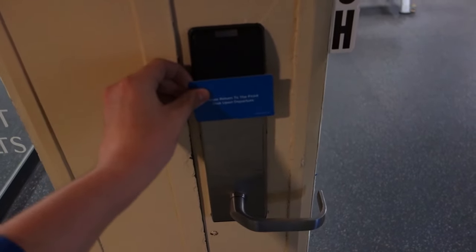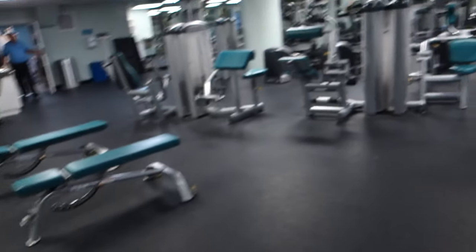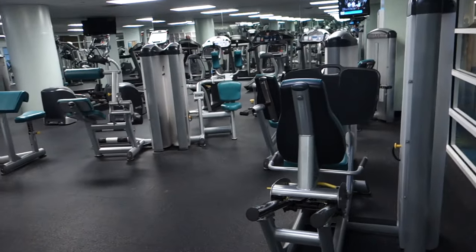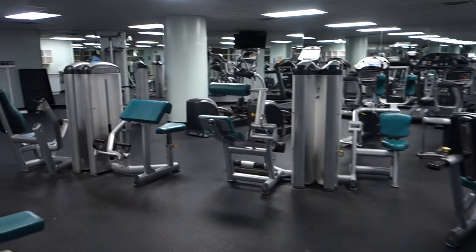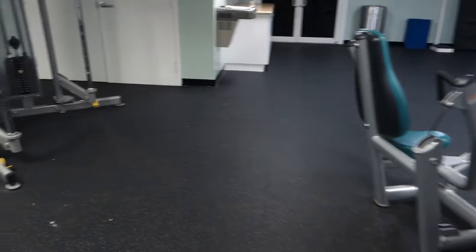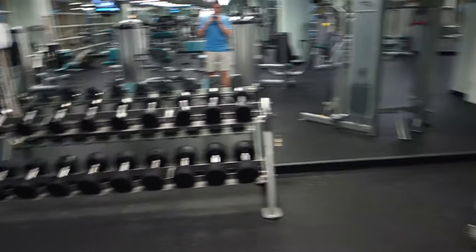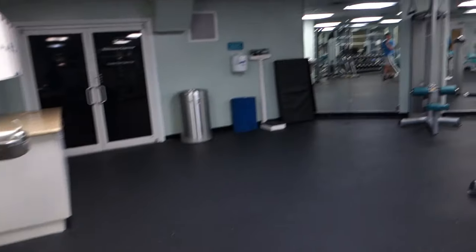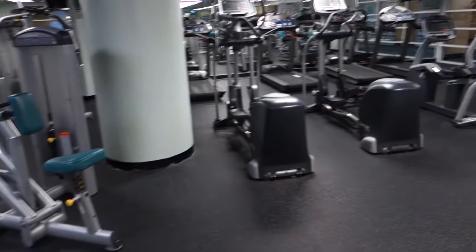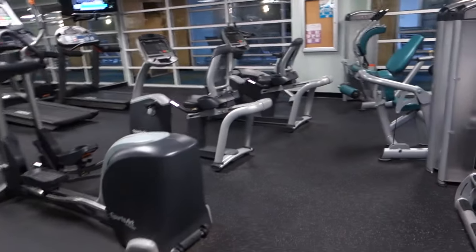And there's a fitness center here. So, here's the fitness center. Looks like it's about to be cleaned. But yeah.